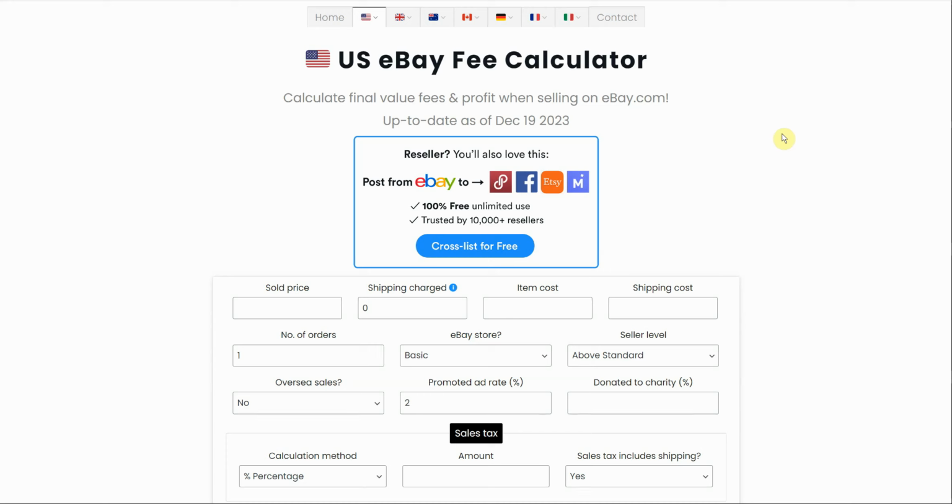Now, we also need to know the shipping. So let's just add in this before we do the shipping. We're selling it for $19.99. We're not going to charge anything for shipping. We're going to do free shipping just because eBay likes that. I don't know how much I like that, but eBay always has. And then the item cost, we paid $2.83 for each one.